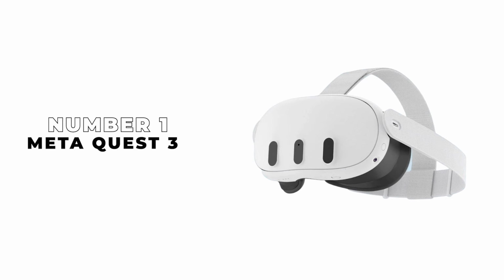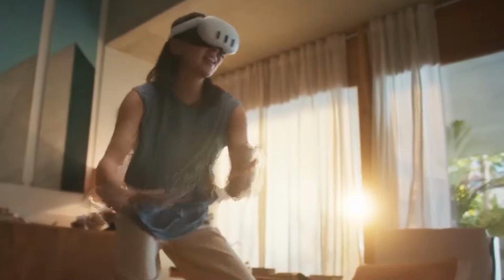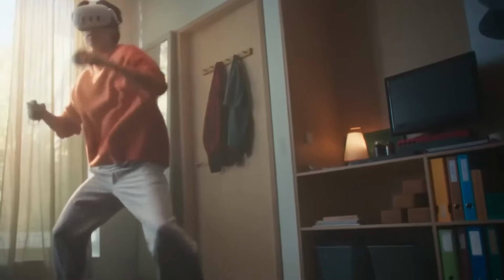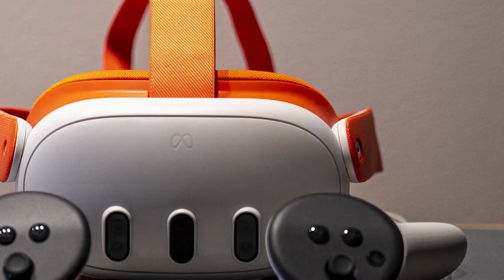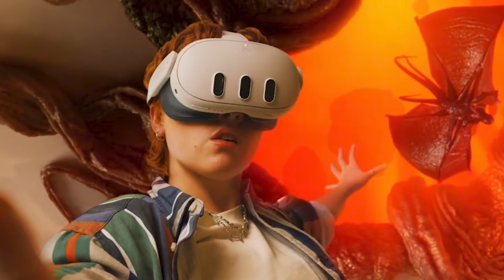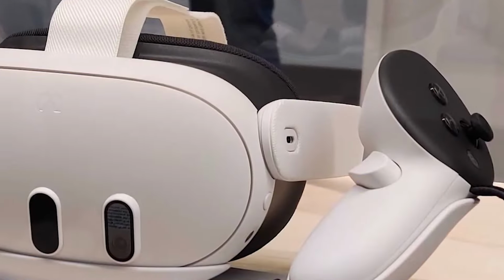Number 1. Meta Quest 3. With a host of improvements that add up to a smooth and engaging virtual reality experience, this cutting-edge gadget is a major step up from its predecessor. The Quest 3 has been improved by Meta, who has obviously learned from its past mistakes and turned it into one of the most feature-rich VR headsets available. Its display is by far the most noticeable of its many enhancements.